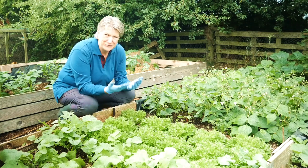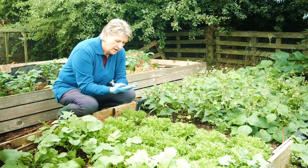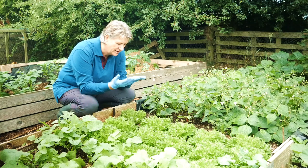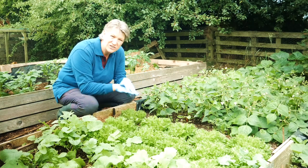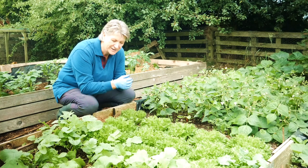I wouldn't encourage everybody to be wearing disposable gloves. That's just not sustainable. I do use them. I take them off and dry them out and use them repeatedly until they've got holes around the fingers. Doesn't matter if they get holes in this bit. The palm isn't where I have a problem. It's usually in my fingers that I have a problem with getting the infections.